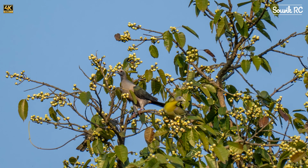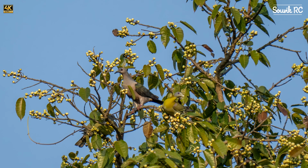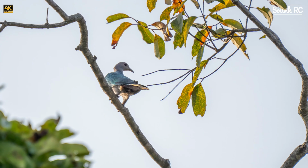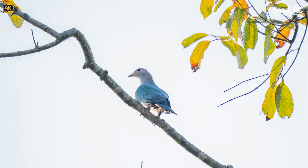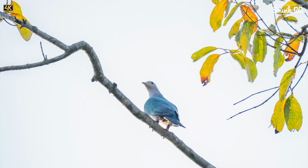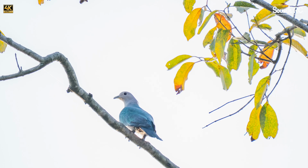Many species of pigeons are seen in Orissa. Pale-capped pigeon, yellow-footed green pigeon, orange-breasted green pigeon, thick-billed green pigeon, green imperial pigeon, and not to mention the rock pigeons we see everywhere. With so many varieties of trees and habitats, I think we should see most of them in Satkosia.